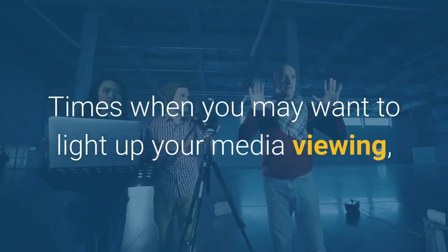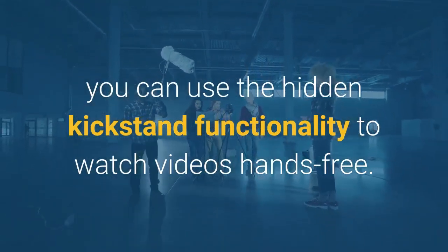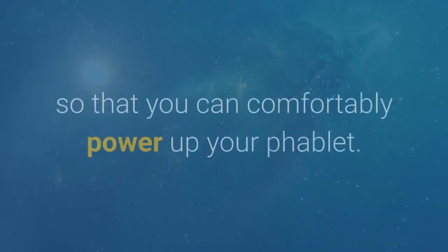Times when you may want to light up your media viewing, you can use the hidden kickstand functionality to watch videos hands-free. Even better, FYY Galaxy Note 10 Plus case also works with wireless chargers so that you can comfortably power up your phablet.